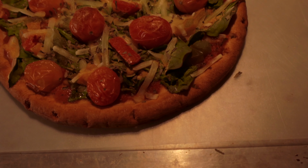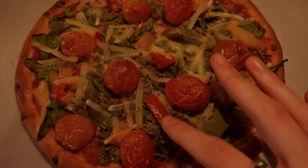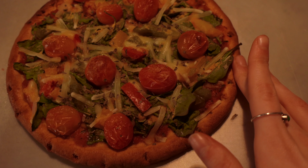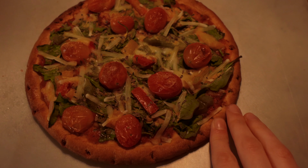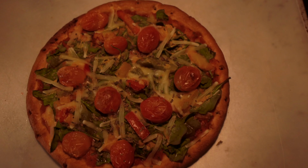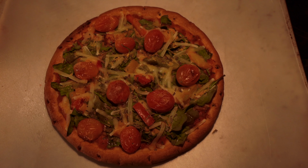And I'm glad that it looks like the peppers turned out okay. I was worried since they were frozen that they might make it watery, but looks like they cooked well. The crust is nice, it's thick. I like crunchy crust, so that's good. And the cheese melted pretty well. So I will hit you back to let you know how it tastes.